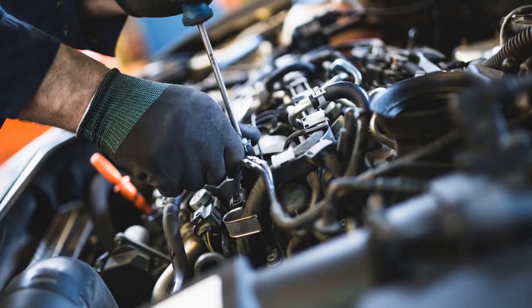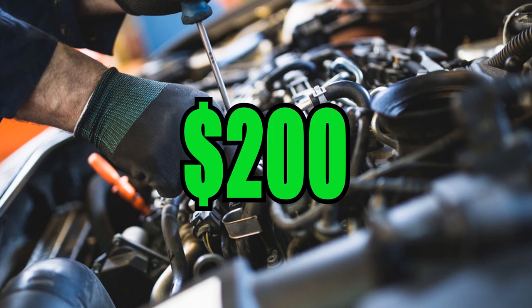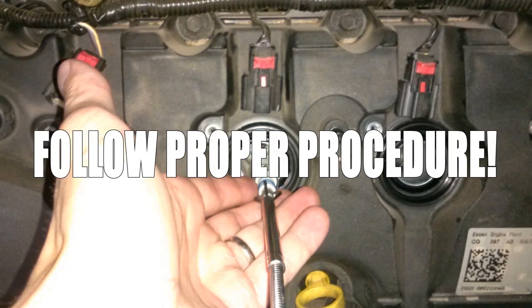If you get a professional to replace the threads on the block, you'll be looking at around $200, or well, it should be. If you are replacing the spark plugs, be sure you follow the proper procedure to prevent this issue in the future.